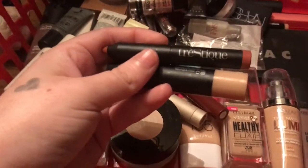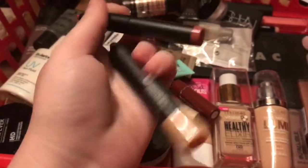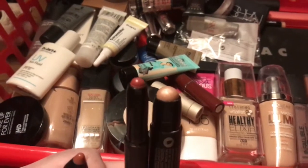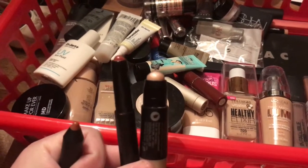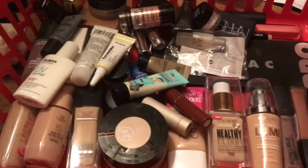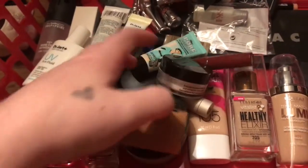Then I have the Trustique. This is a matte lip crayon, and this is a highlighter. The left one is the lip crayon, and the other one is the highlighter, if you cannot tell. And as you can probably tell, they both have not been used, so those will go to a good home. Then I have the Makeup Forever pressed powder, which I love, but it does have flashbacks, so I keep trying to remind myself of that.